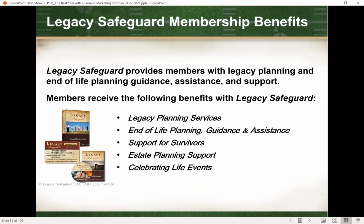And that's really what we do with our Legacy Safeguard service. And that's what sets us apart from really the competition here. And that's our Legacy Safeguard. So we have a couple different things that Legacy Safeguard offers, whether it's their legacy planning services.